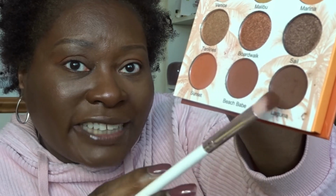Okay, it's pigmented enough and it's showing up. Okay, so that's how the colour Sunset is looking, and it's showing up nicely, so that's all good. A little bit of fallout, but not much. Let's go in with a darker colour. I'm going to go in with this darker colour here, which is Laguna. Alright, so that colour actually looks quite almost ashy on me because it's near enough to my skin tone, so it's not really giving me the depth of colour that I was hoping for there. It's a bit of a shame, isn't it?